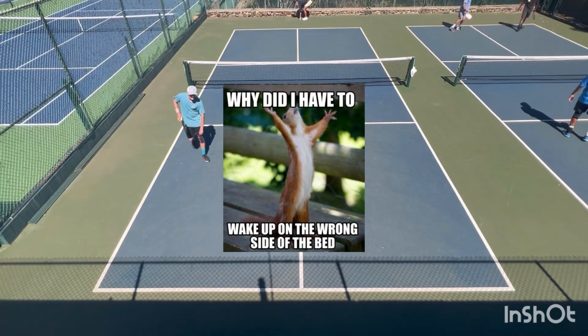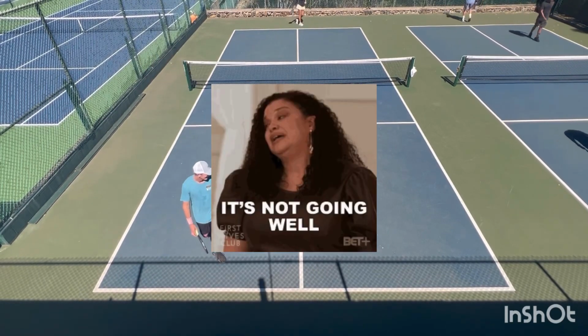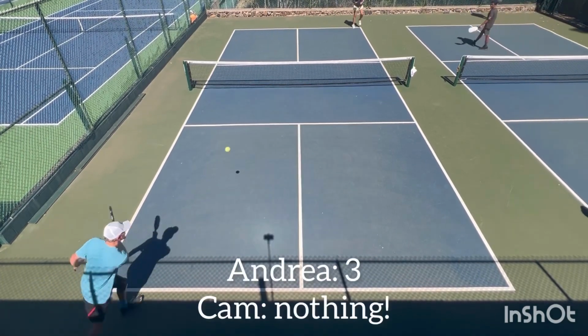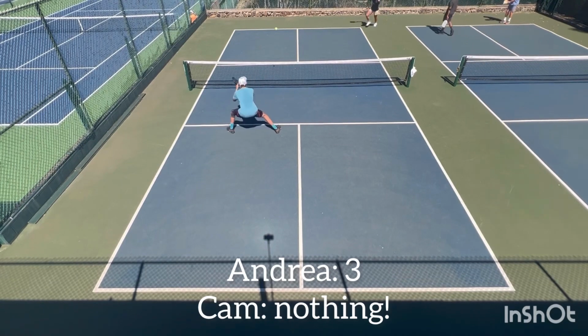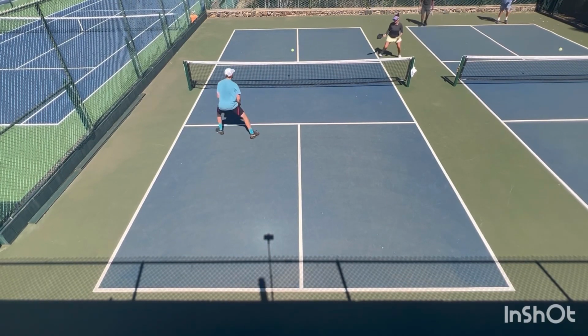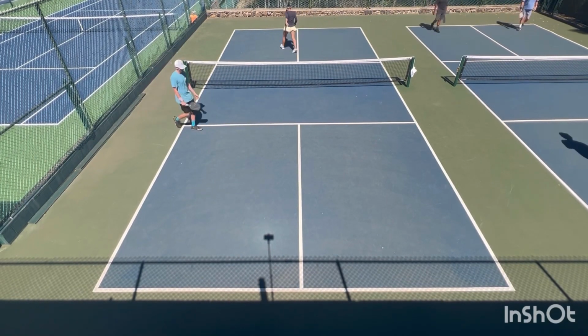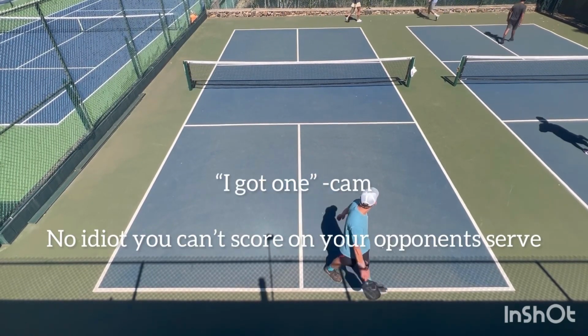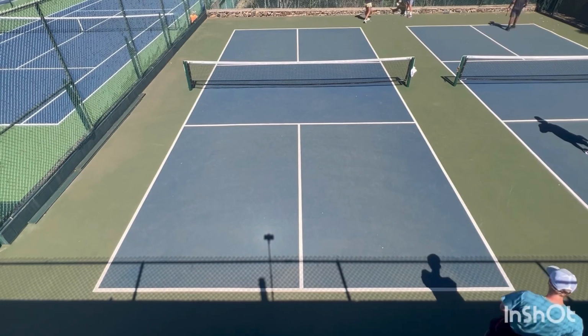That moment where you hit that ball long when the court's wide open, that just happened, and it's just not going well. I feel like pickleball is so addicting because it's a lot like, I don't know much about golf, but it reminds me of golf when you miss an easy putt, and you have to make that shot, but missing it drives you to just keep playing and playing because you never want to miss it again.